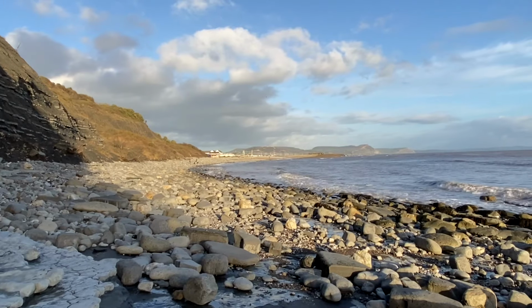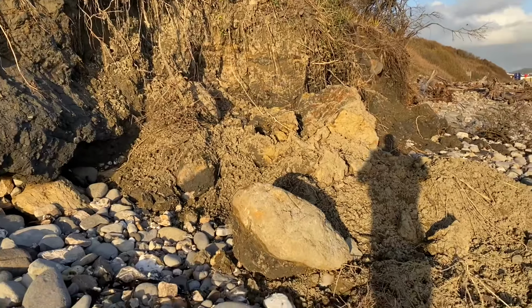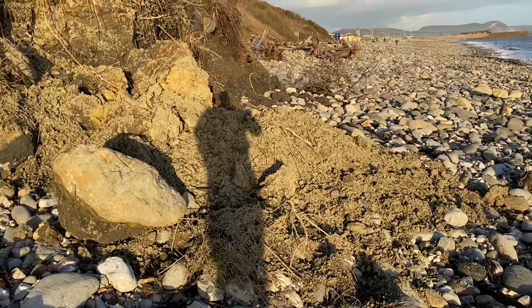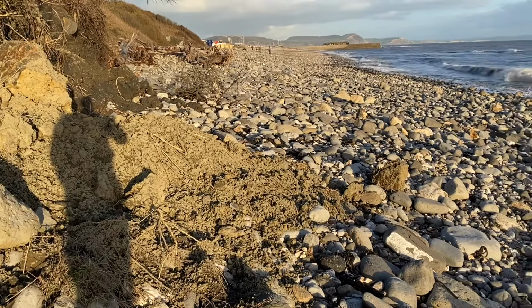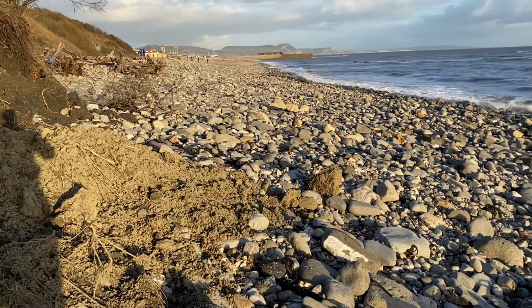I'm looking back towards the historic harbour, the Lyme Regis harbour, and just here on the mudslide as I'm walking back, this little cliff collapse, well, a mudslide collapse, has come down onto the beach. That would have been scary. That's why you've got to keep away from mudslides and cliffs. They're all very dangerous, what they can throw out at you.